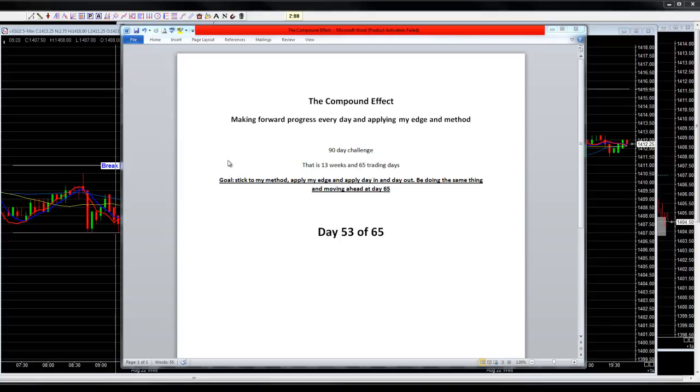Making forward progress every single day, applying my edge, applying my method, making sure I do all the little things right, making a conscious effort to do the little things, and that way gain that momentum to really move ahead and achieve the goals that I've set out for myself.